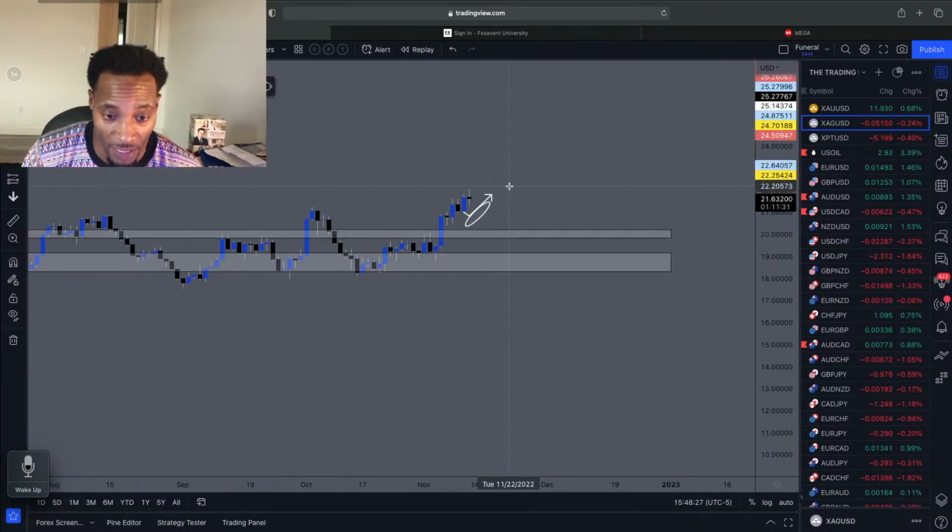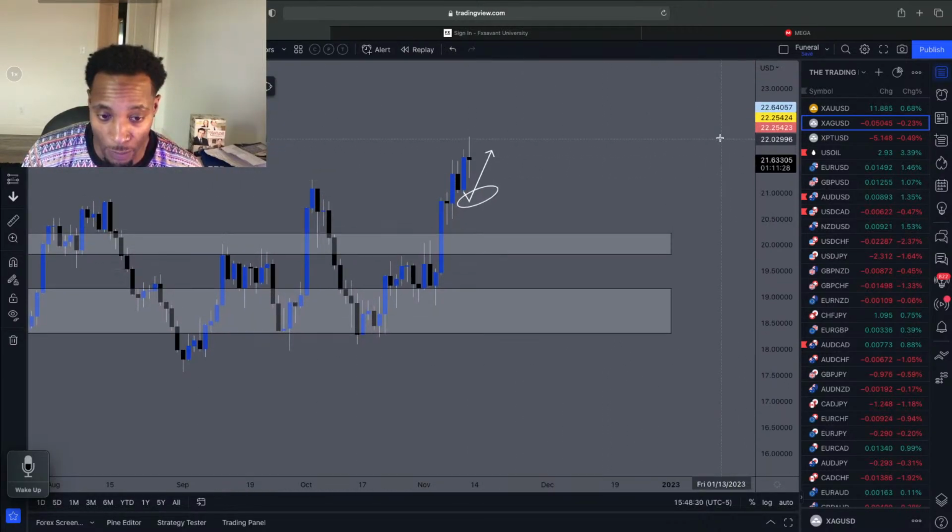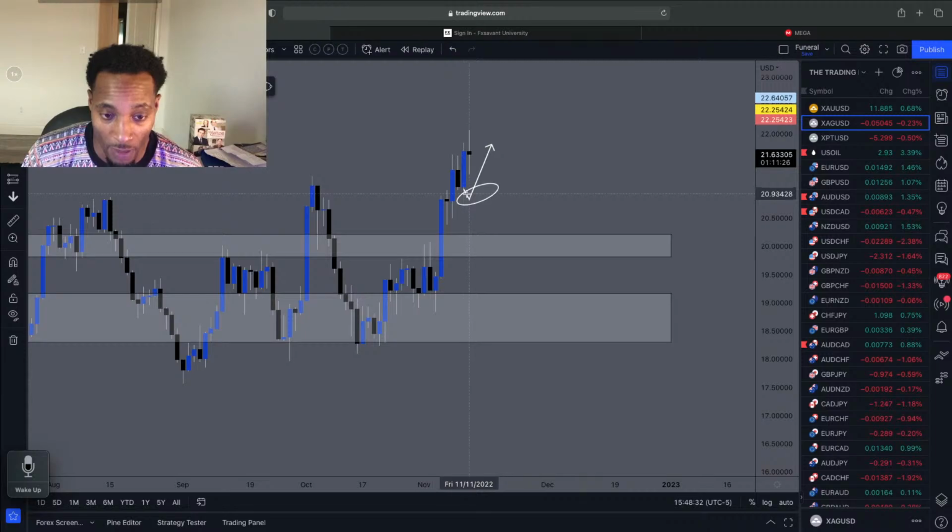Now, if we drop down to the daily, you can see right here in the daily, we were expecting the market to come back down into some of these areas, which was previous structure resistance, now turn support, and from there get an explosion to the upside, completing the most common pattern in the market. That's very simple here.